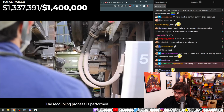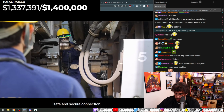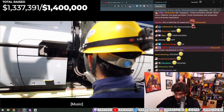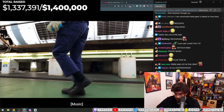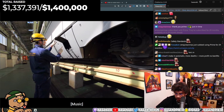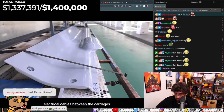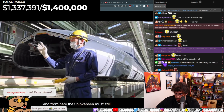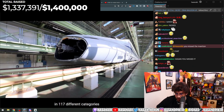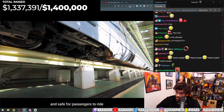The recoupling process is performed slowly and carefully as the workers make small adjustments by hand to ensure a safe and secure connection. After the train is reconnected, workers reaffix the connecting panels and electrical cables between the carriages. And from here, the Shinkansen must still undergo an additional 1,400 tests in 117 different categories to ensure it's working properly and safe for passengers to ride.